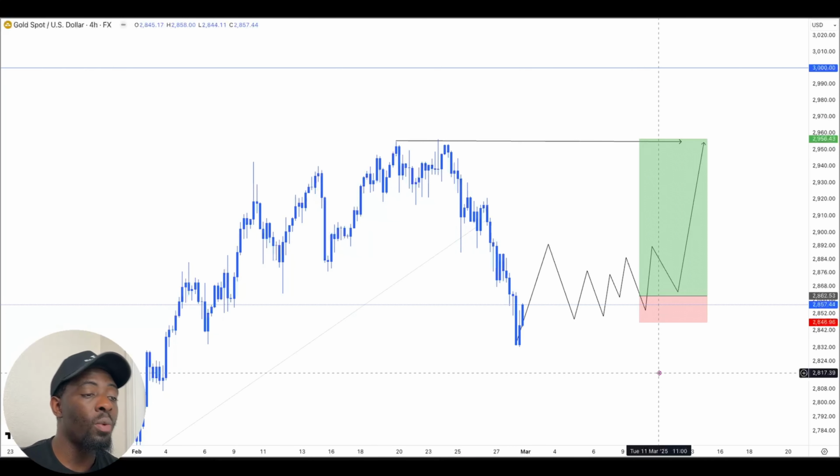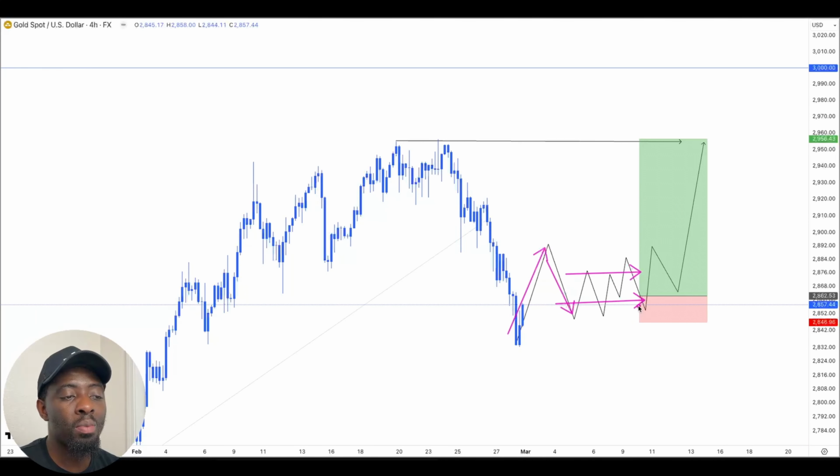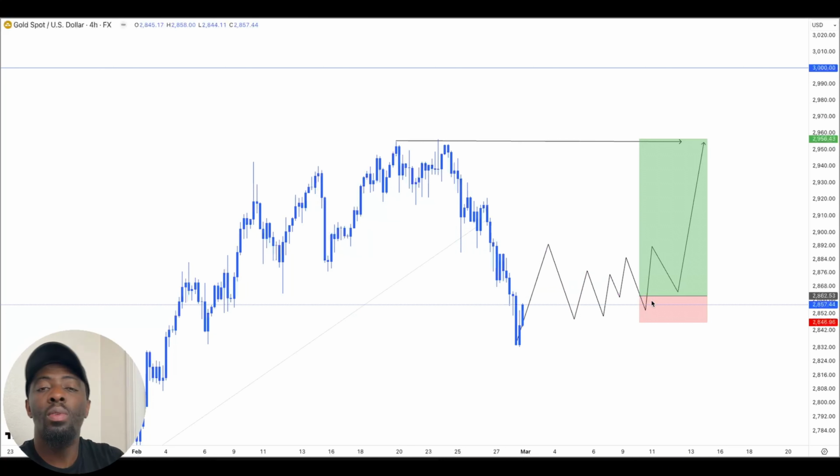So I'm going to show you. I want to see the buyers coming in. I want to see the sellers reacting, and inability from the sellers. You see this slow movement from the sellers, this inability. Then right around an area like this, I might get involved on a pair like gold.